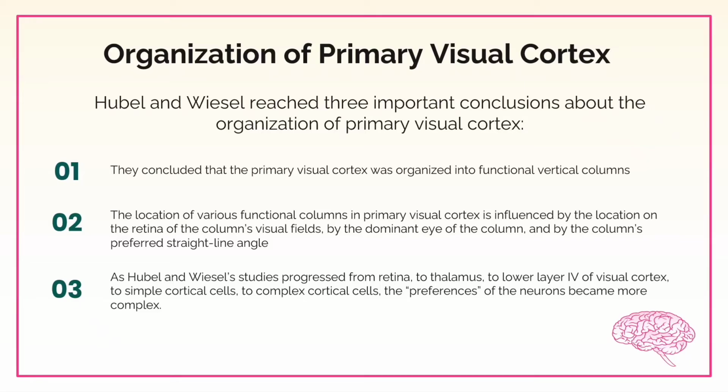Second, they found that the location of various functional columns in primary visual cortex is influenced by the location on the retina of the column's visual fields, by the dominant eye of the column, and by the column's preferred straight line angle. Hubel and Wiesel concluded that all the functional columns in the primary visual cortex that analyze input from one area of the retina are clustered together, and that half of a cluster receives input from the left eye and the other half receives input from the right eye, and that each cluster includes neurons with preferences for straight line stimuli of various orientations.